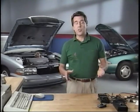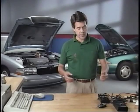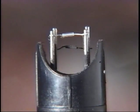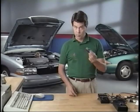Another drivability concern I want to talk about is tip-in hesitation on acceleration. Some of these hesitation concerns can be caused by debris on the mass airflow sensor elements. If you look closely at this one, you'll see a few small particles. This sensor was sent in from a technician in Pittsburgh. The debris on the sensor was the cause of his customer's problem.